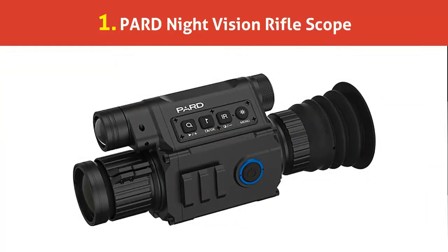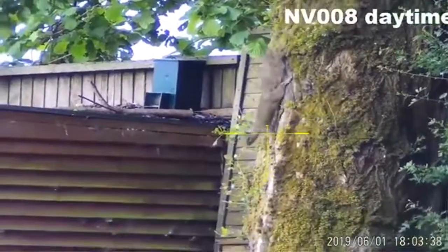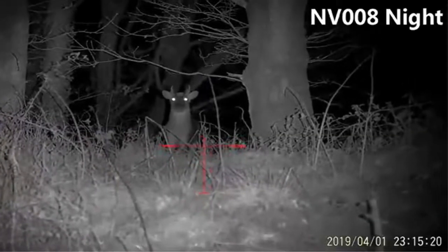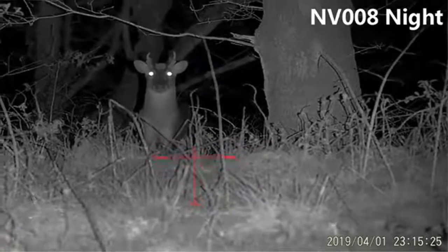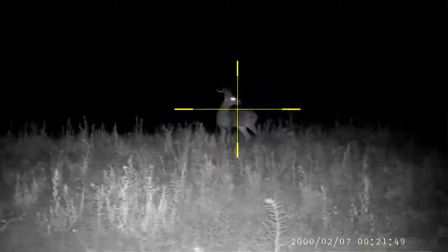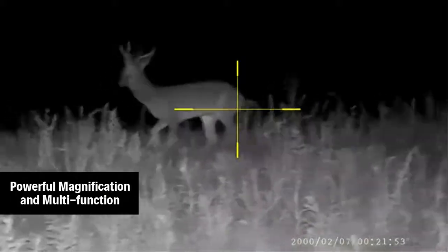Our list at number 1. Part Night Vision Riflescope. HD Night Vision. This night vision monocular is suitable for dim or dark environments. Adjust the brightness regarding the distance of objects. 200 to 250 meters IR long detecting distance in the completely dark environment, suitable for hunting, fishing, wildlife watching, outdoor adventure at night. Powerful magnification and multifunction.